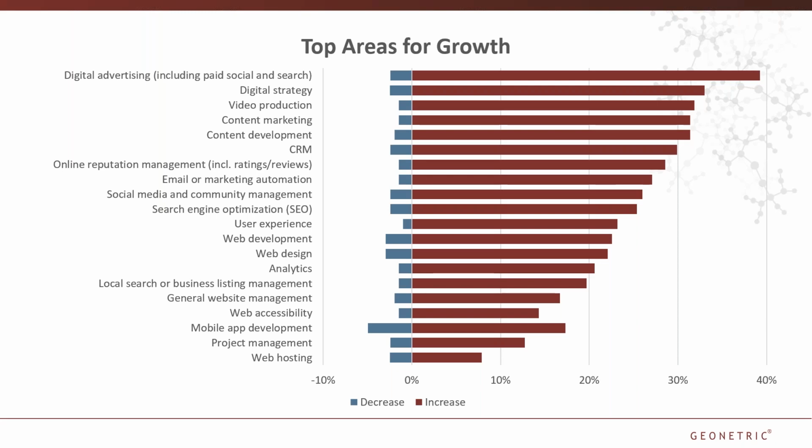But when we look at things at the top here, and this is ordered, by the way, by net growth, so the red minus the blue, which is why you see occasionally things that seem a little bit out of order there. But digital advertising, top growth area, digital strategy, a bit behind that, and then areas like video production, content marketing, content development, and CRM, all getting quite a lot of that additional development as well.